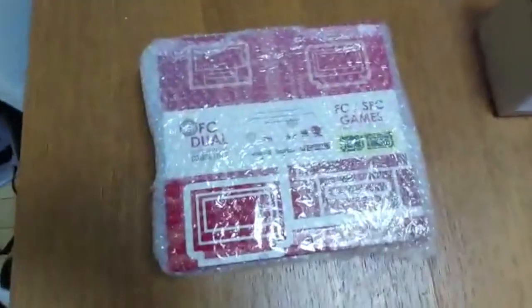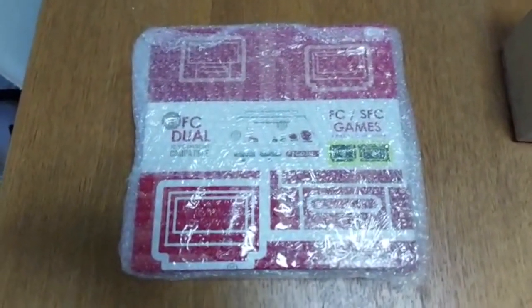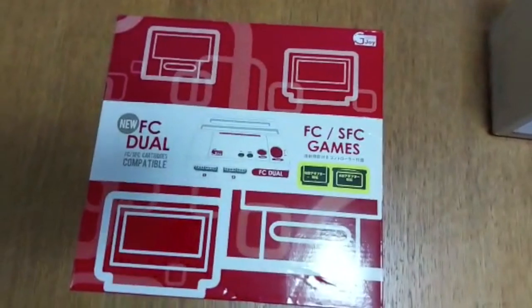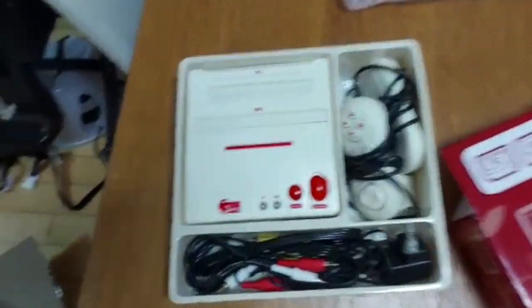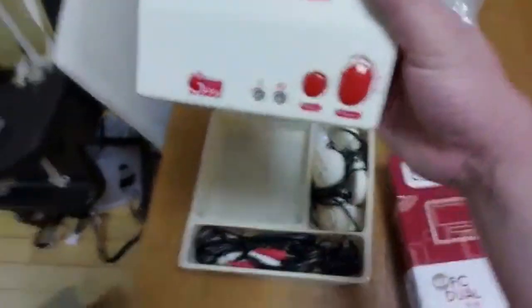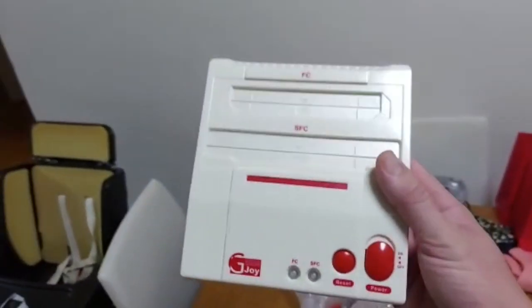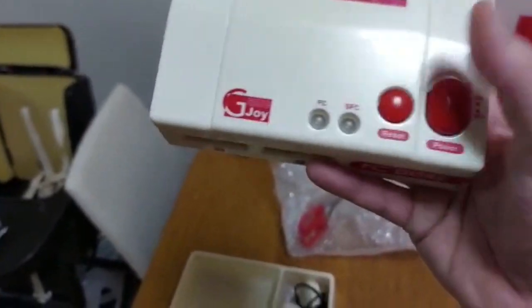Very nice. Now, as it is a knockoff, we're obviously going to have to try it out. But first of all, let's get this out of the bubble wrap. Okay, there she blows. The new FC Dual, FC SFC cartridges compatible. Alright, let's open this bad boy up. Oh, it's tiny! Look at that! That's proper small. Literally fits in my hand. But it plays Famicom and Super Famicom. So I'm guessing you turn it on onto one of those, or you press reset and it swaps between the two.